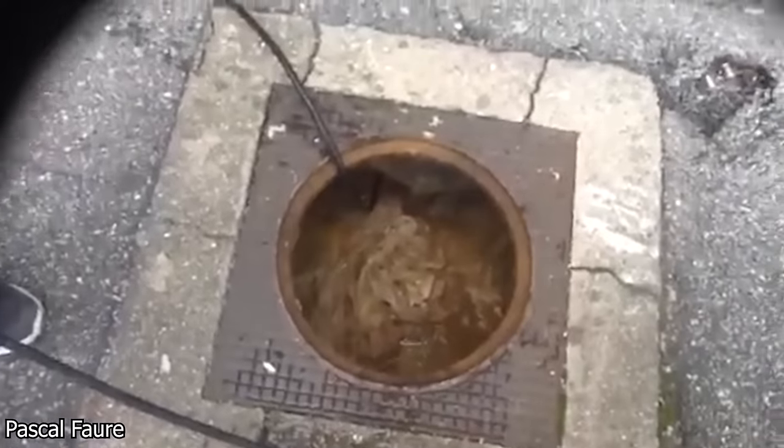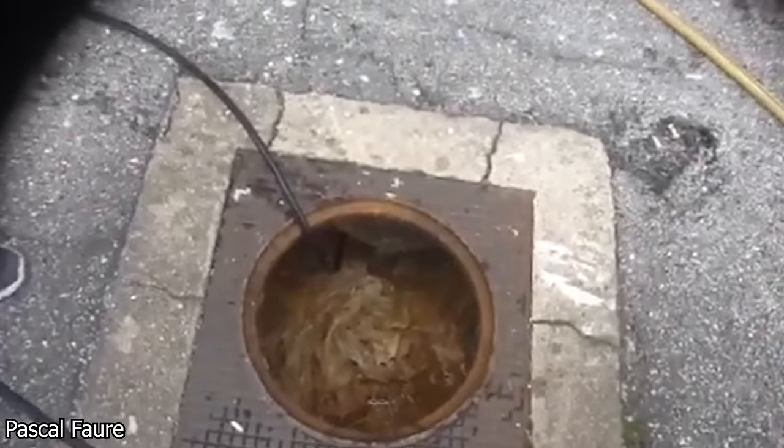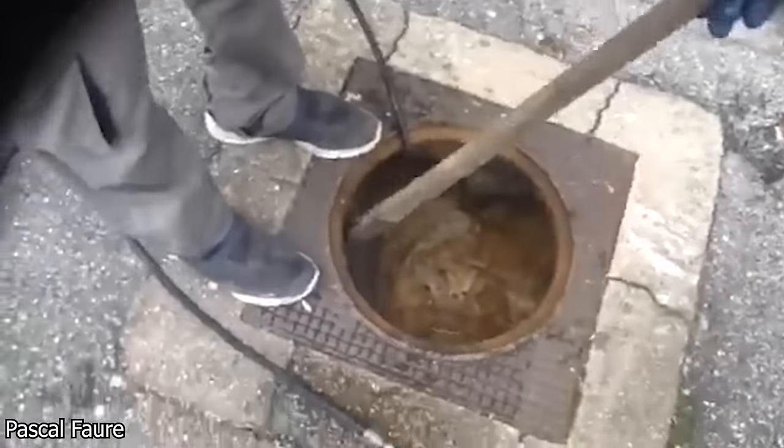These people removed the trash clogging this drain. The removed garbage was mainly unfit paper and wipes.